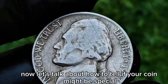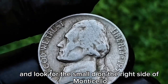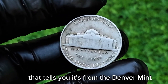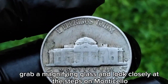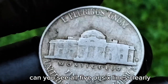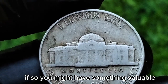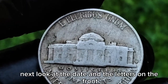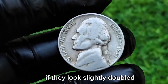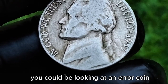Now, let's talk about how to tell if your coin might be special. First, flip your nickel over and look for the small D on the right side of Monticello. That tells you it's from the Denver Mint. Then, grab a magnifying glass and look closely at the steps on Monticello. Can you see all 5 or 6 lines clearly? If so, you might have something valuable. Next, look at the date and the letters on the front. If they look slightly doubled, or if the mint mark looks like it's been punched twice, you could be looking at an error coin.